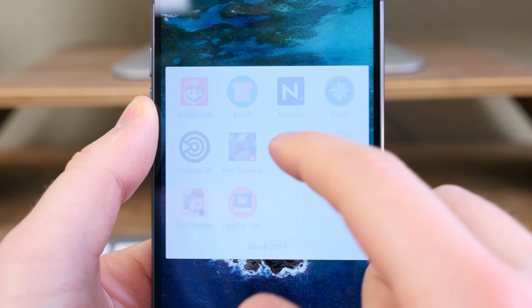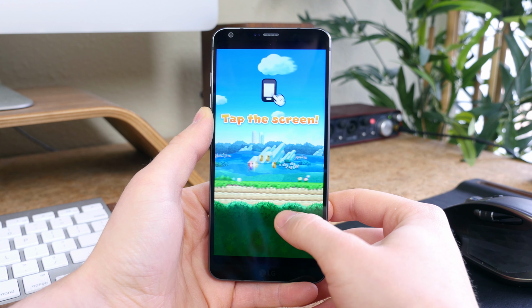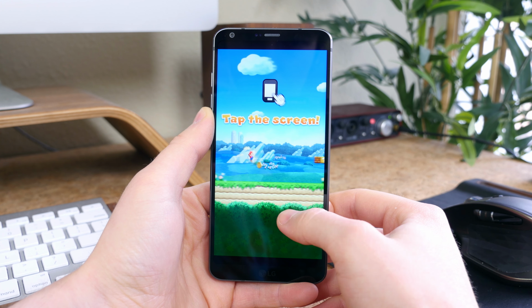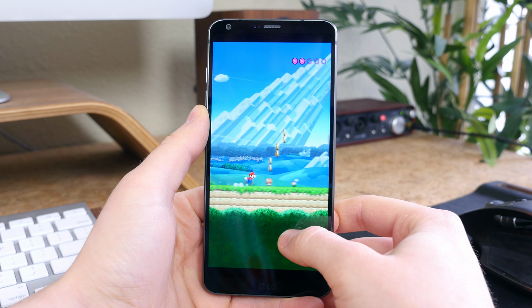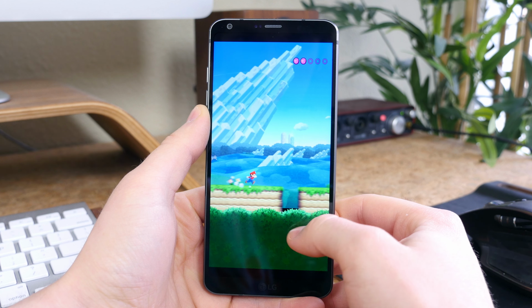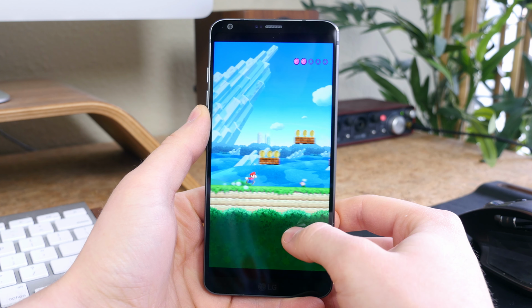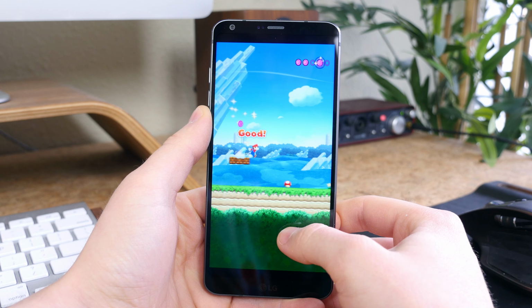Super Mario Run is the first app on the list. Nintendo first released this app to iOS, and now it's finally available for Android. So if you're a Super Mario fan, you will absolutely love this game. You play as Mario, and you're automatically propelled forward. What you have to do is touch the screen at the right times to jump over obstacles and collect coins. This game is so much fun.